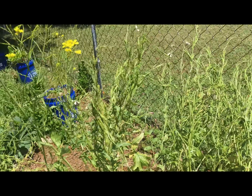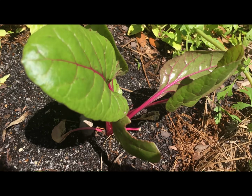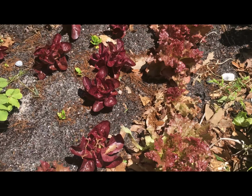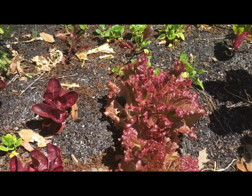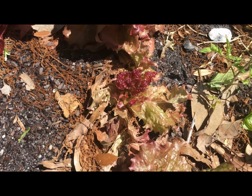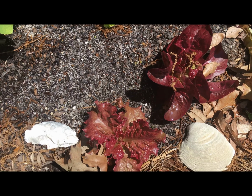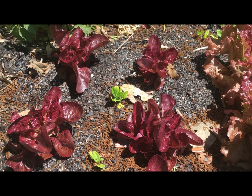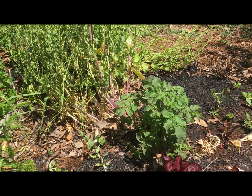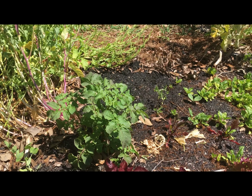Arugula went to seed. Some flamingo chard. Quite a bit of lettuce still doing good from the winter. Been harvesting the lettuce like crazy. Took this whole plant out the other day. It's already sprouting back. Red lettuce too. That beautiful red lettuce, all from seed. Organic, beyond organic. Potato plant's looking good.